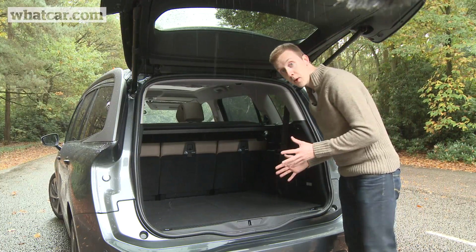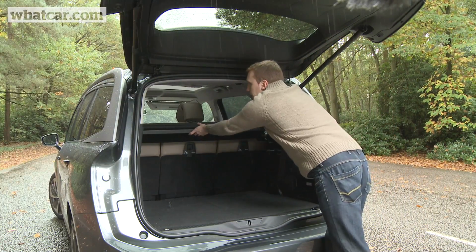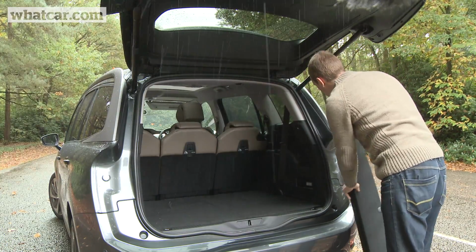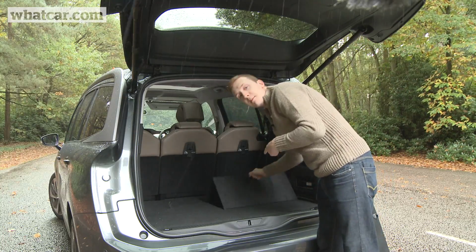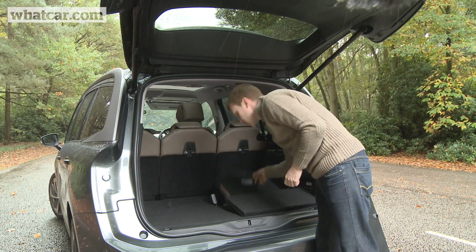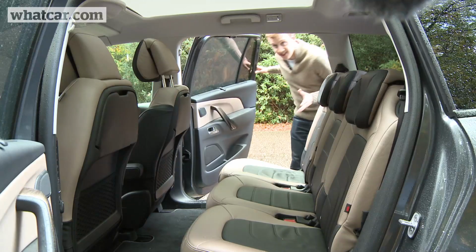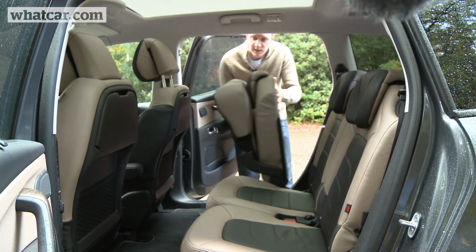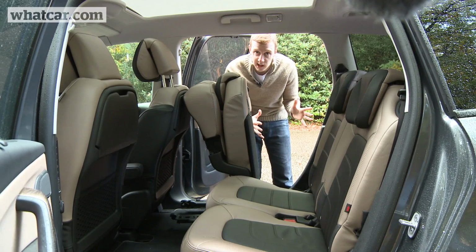The one niggle in the boot is this load bay cover. Compared to the simplicity of the seat levers, it's quite fiddly to remove. Once it's out though, the rearmost seats can be raised with just one hand. Accessing the seats in the third row is easy. Pull this lever and the middle seat folds and slides to give you a large space to climb through.